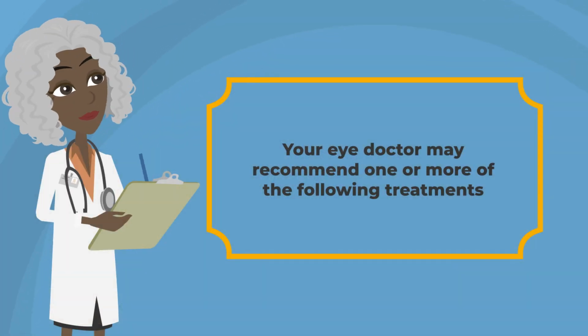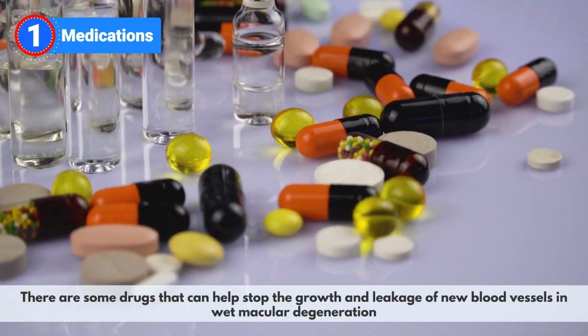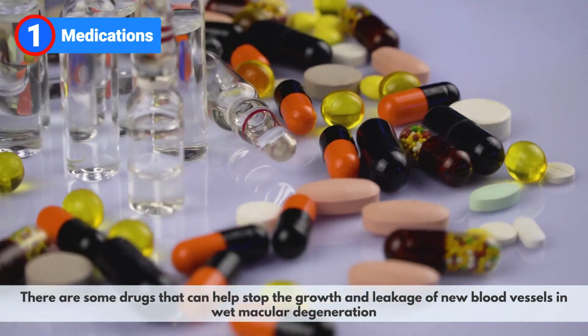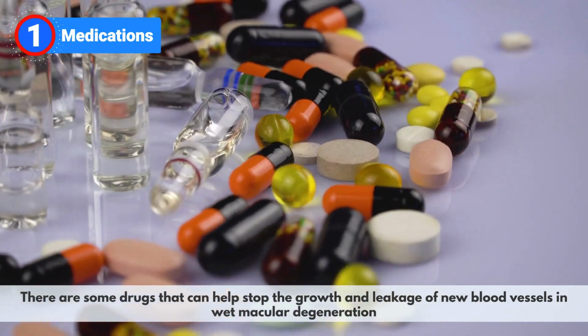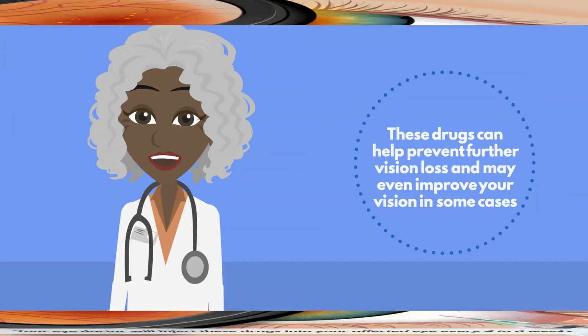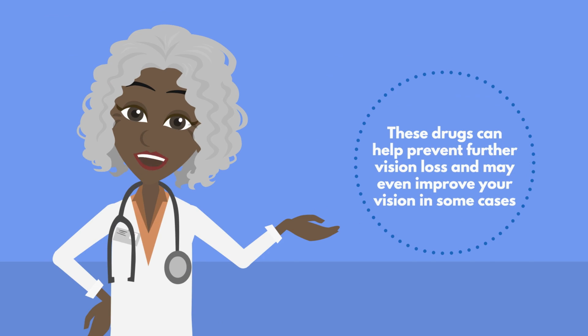of the following treatments. Number 1. Medications. There are some drugs that can help stop the growth and leakage of new blood vessels in wet macular degeneration. Your eye doctor will inject these drugs into your affected eye every 4 to 6 weeks. These drugs can help prevent further vision loss and may even improve your vision in some cases.